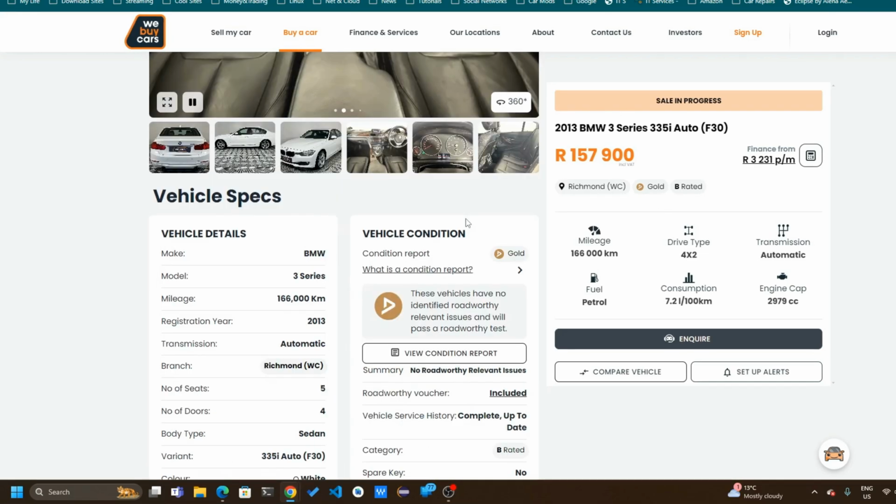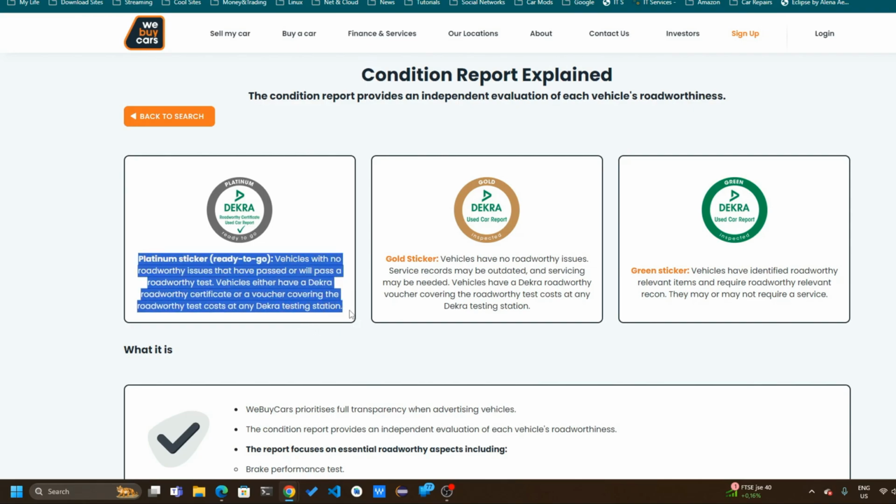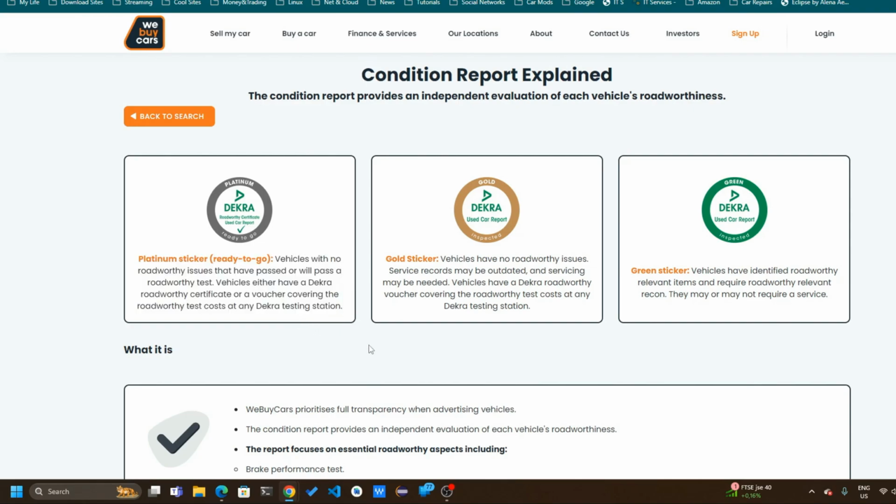With that, let's take a look at the rating on WeBuyCars. This is actually going to be interesting. So there are three ratings on WeBuyCars. You're going to have your platinum cars, which are like perfect spec. They come with warranty. By the way, this is from what I can understand, with warranty from WeBuyCars. If you drive out and something's broken, I think you can return it to WeBuyCars. These are usually your fresh cars. And then we have gold, which is the one I'm buying.